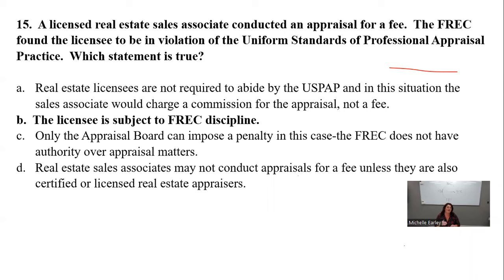Well, of course not. But an appraisal is a service of real estate, and you are a real estate agent, and you can perform any service of real estate. So listen to this, because it's super important, and you're going to see it on the state exam. Number 1, you're going to see this question, possibly. Can you call yourself an appraiser? Well, no, you're not an appraiser. You didn't take that class, but yet I can do appraisals.